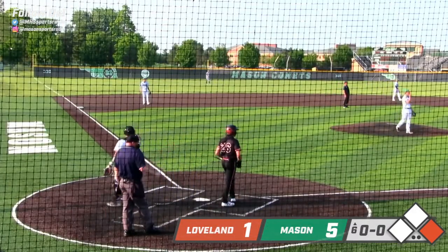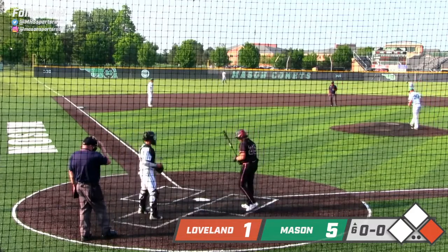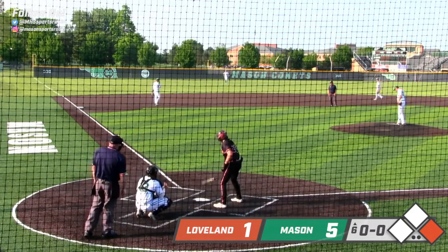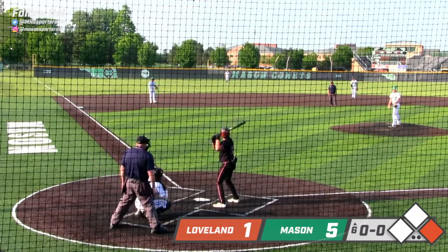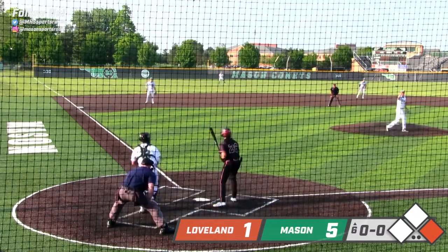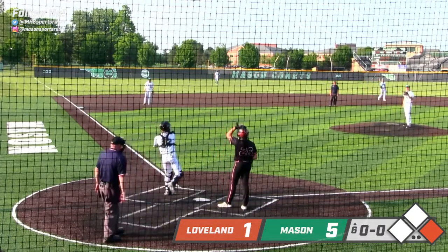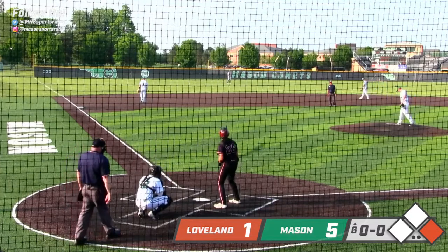An error-ridden game for both teams right now, 7 total on the day. Yeah, that's something you don't see very often. Got 5s across the board for Mason: 5 runs, 5 hits, 5 errors. Yeah, despite a potential win here, Coach Bly not going to be happy with the error number. Not every day the run count and error count are the exact same, especially when you put 5 runs on the board.